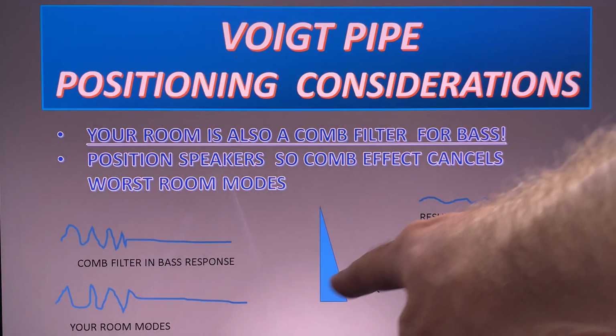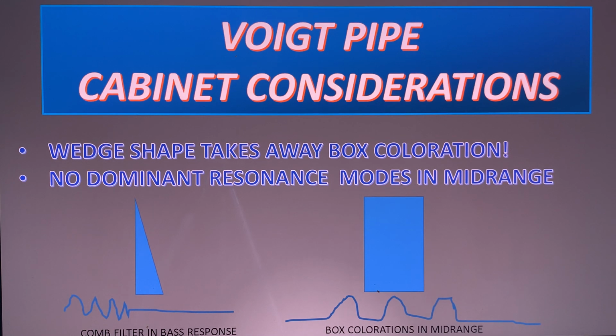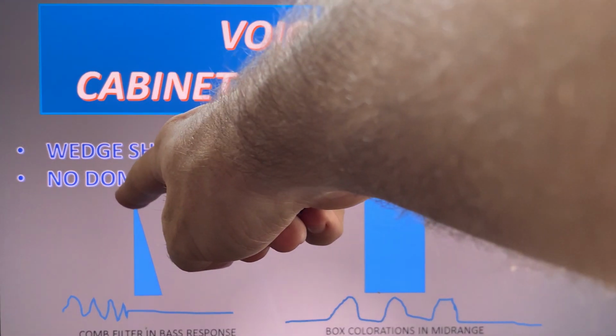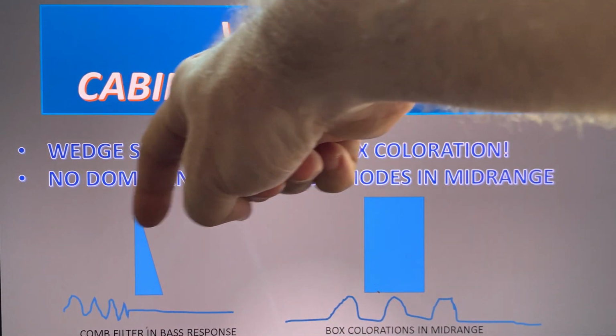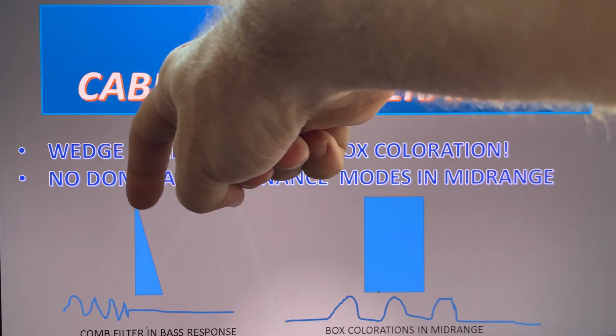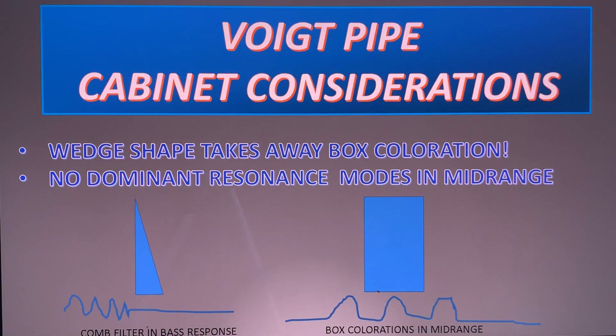So you have these bothersome box colorations for regular loudspeakers in the mid-range, which is the most disturbing. For Voigt pipes, you do not have that, because we have a wedge shape, so there's not a single frequency amplified, but here we have high frequencies, and then we get lower frequencies. So there is no dominant frequency in the mid bass. We do not have mode in the mid bass and high frequency.